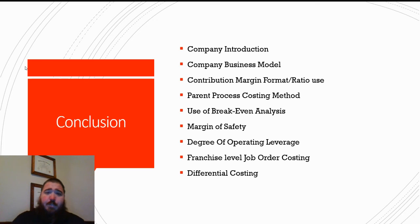So with that being said, we talked about the company itself, that it was founded in 1998 by Don and Linda Eccles, and the name Scooter was a nickname for the daughter. The business model of how they're franchises and how they have to pay for the franchise, and why franchising is important because it adds to cost and revenue on both ends of the spectrum. The contribution margin format and why that's important in relation to how the business is a starting point, so they can see where they're at and go from there. Process costing on how they allocate their indirect and direct costs. Use of the break-even analysis on why it's important because they need to make sure that they can cover the costs from both the franchise to the parent level.